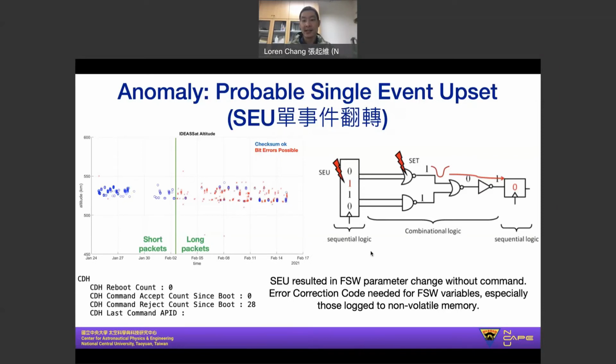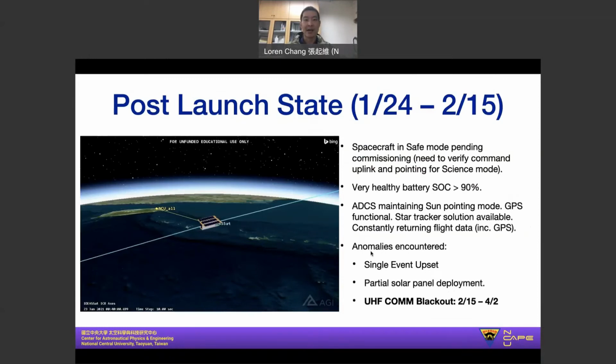In the future, this will have to be corrected by implementing error correction and detection encoding on our onboard flight software, to ensure that the flight software variables that our flight software is reading are actually correct and not altered by SEUs. So our spacecraft operated in a very stable state for nearly a month following launch, and was in a very stable, safe mode with very healthy power margins.